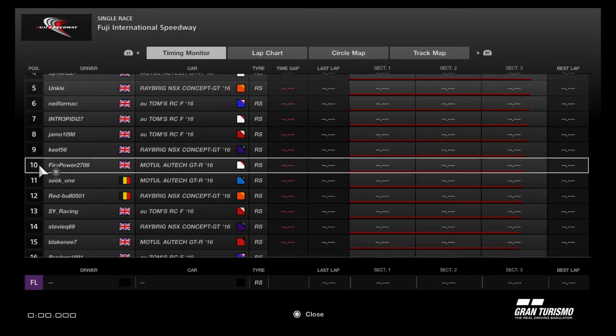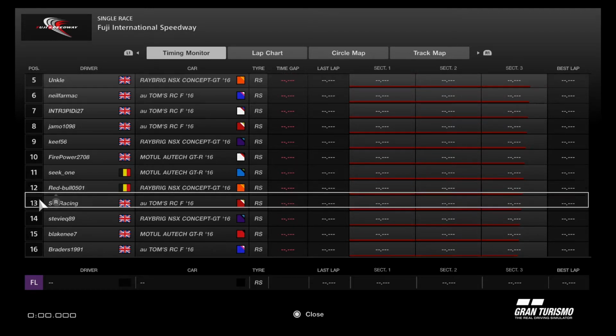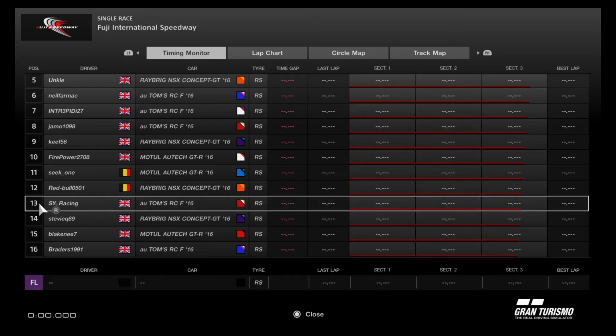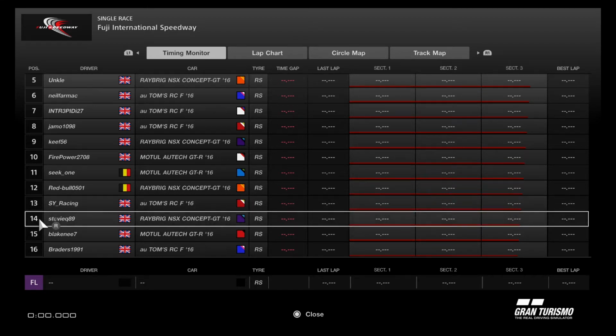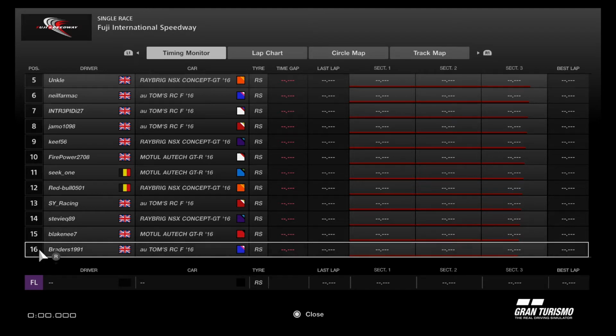Then it's the Nissan of Firepower in 10th. Seat 1 in 11th. Red Bull 12th in the Honda. We've got Cy Racing in 13th, new to the championship. We've got Stevie in 14th. Blake is down in 15th and Brad is at the back in 16th position.